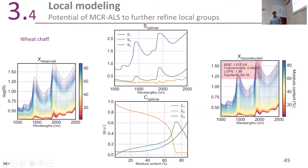But what's really interesting is when you look at the concentration profiles, you clearly see nonlinearity up to over 60% of moisture content. So in this case, for this substrate, we would actually reduce. There's no point in building a model from 0 to 80. Linear methods will not be able to do this. So it would be much better to actually do a model between 0 and 60% and eventually 60 to 80. So it also allows us to really identify the non-linearities that could be due to measurements, but also just to the phenomenon, the substrate specificity.